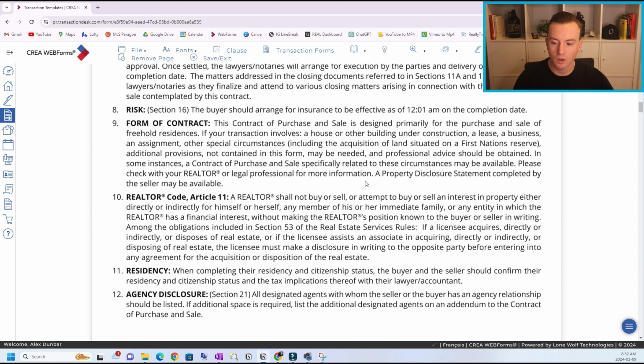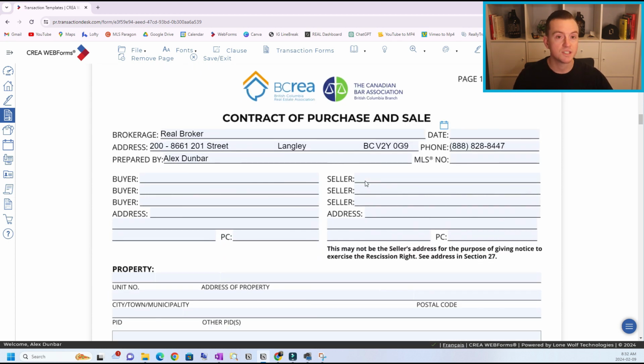Now, moving on to page number 3, or essentially page number 1. So this is the actual first page of the contract of purchase and sale. As you can see, starting at the top, you're going to have your agent's brokerage or the buying agent's brokerage, depending on what side you're on. But we'll look at this from a buyer's perspective: the address of the brokerage, and then who the offer was prepared by. More often than not, it should obviously be your agent.